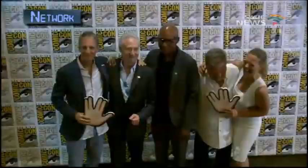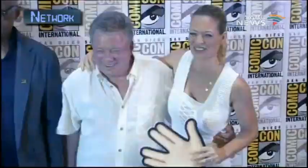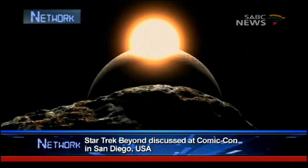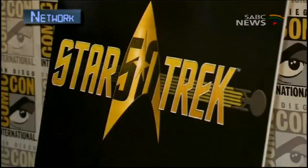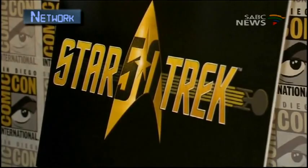In San Diego, in the United States of America, Comic-Con began with the world premiere of the new Paramount Pictures film Star Trek Beyond, and a celebration of 50 years of the iconic television and movie franchise. Among the panel discussing it were some of the actors behind the franchise's most beloved characters.